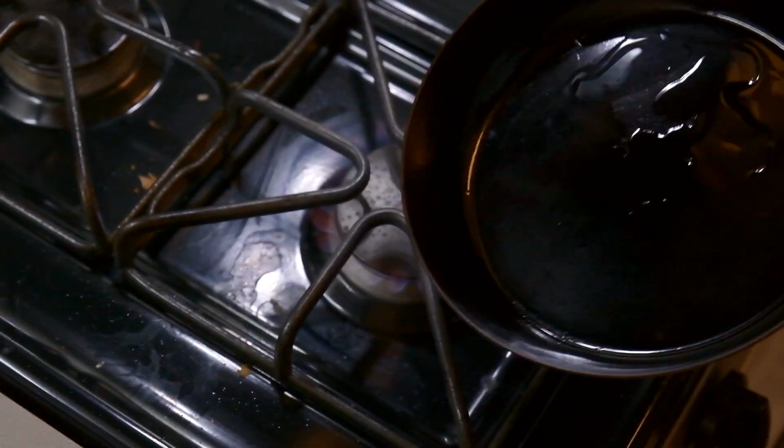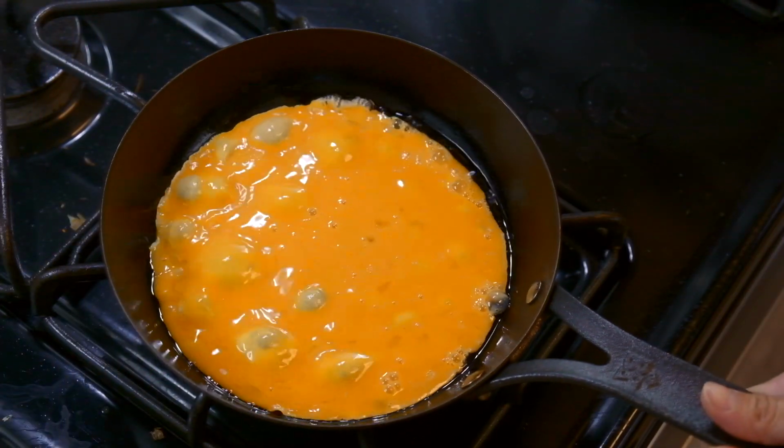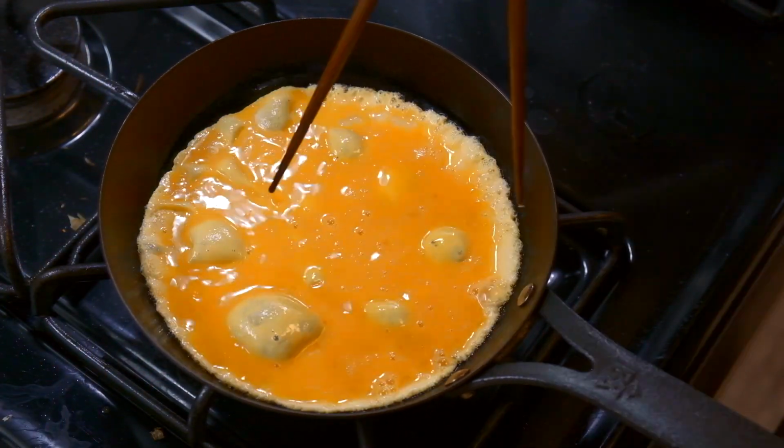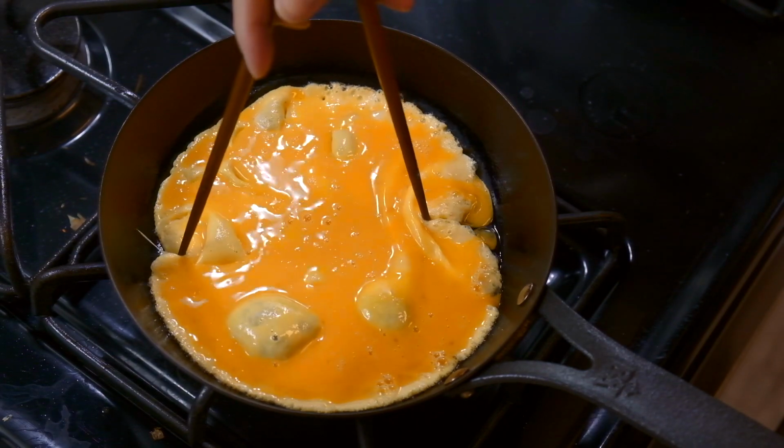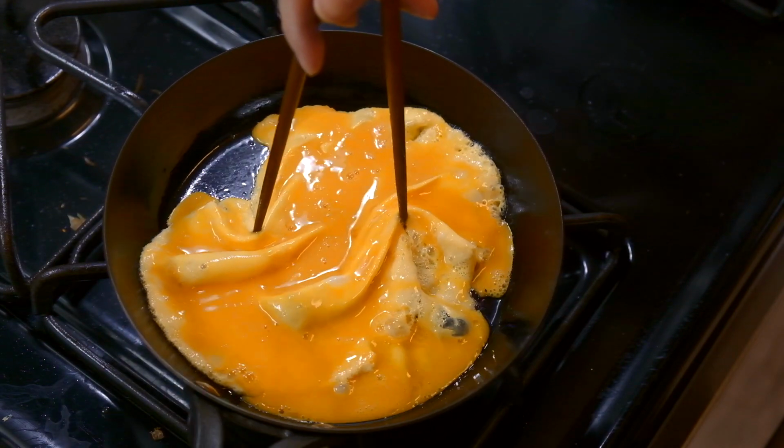So today I'm going to try and make a tornado omelet. I've seen a lot of TikToks on this, but I've never actually tried to make it. I'm using a carbon steel skillet today, and I'm just hoping that it's not going to stick.